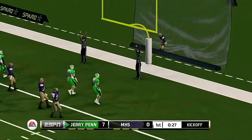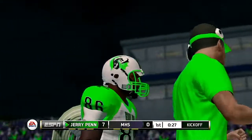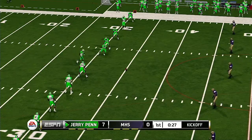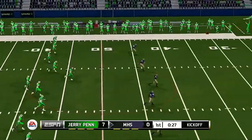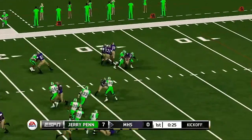Splits the uprights with the extra point. So a 7-play, 58-yard drive, and they come away with a touchdown. Brad, I thought the offense did a really nice job of mixing up the play calling on that drive. I thought the defense was on its heels most of the drive because of the versatility of the offense. So the score now, 7-0.